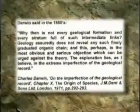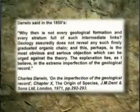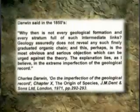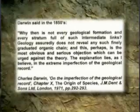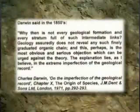But most impressive is what we have here, the words from Darwin himself. This was written about the time that he published his book, Origin of the Species. He says this: "Why then is not every geological formation and every stratum full of such intermediate links? Geology assuredly does not reveal any such finely graduated organic chain, and this perhaps is the most obvious and serious objection which can be urged against my theory. The explanation lies, as I believe, in the extreme imperfection of the geological record."